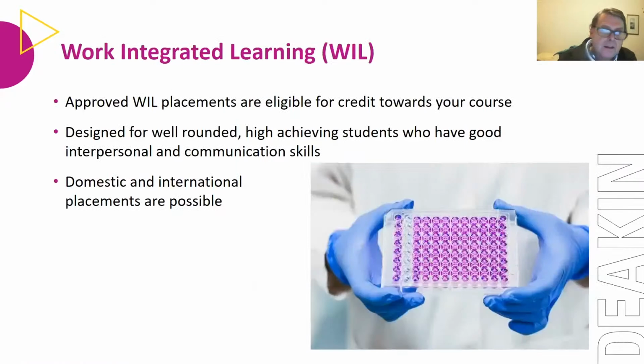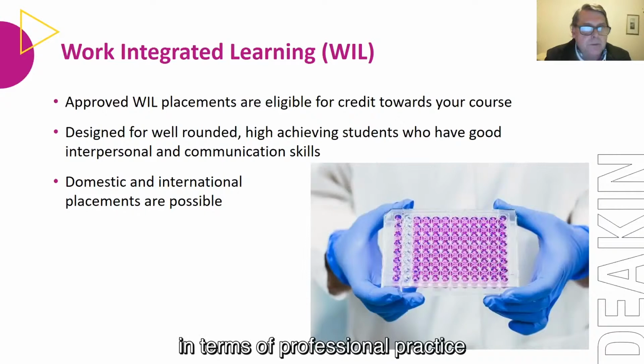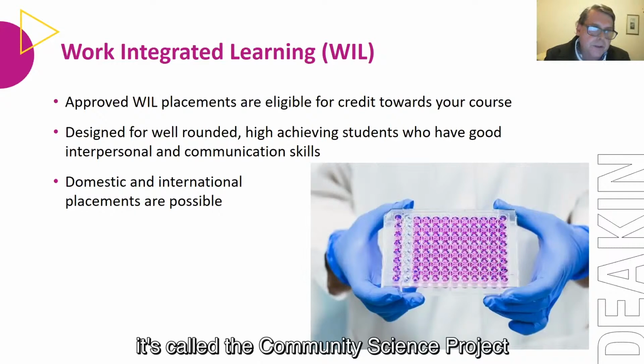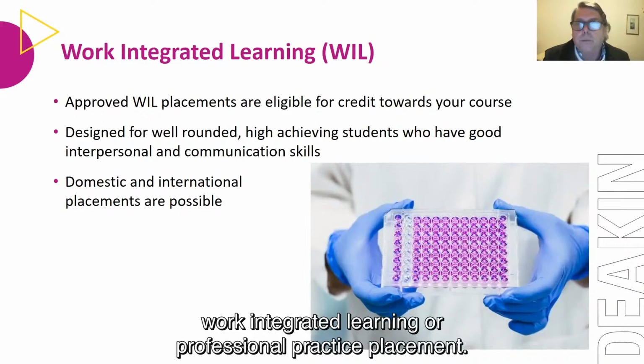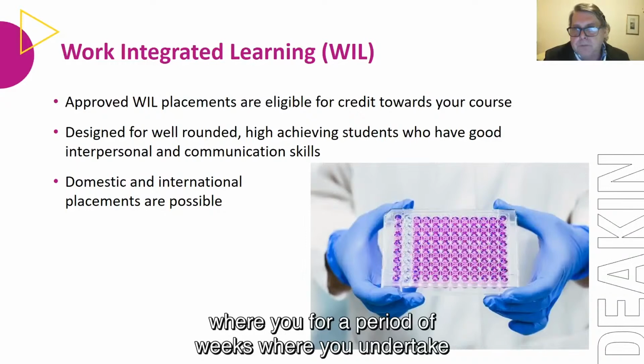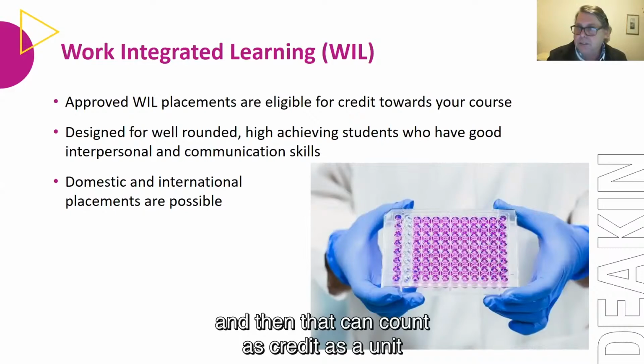Okay, so as I said, within the BSc, there's also a core unit at third year in terms of professional practice, work integrated learning. It's called the Community Science Project. But aside from that core unit, because you've got lots of electives, you have other opportunities to do work integrated learning or professional practice placements. So it might go into an industry for a period of weeks, where you undertake certain work and training within that environment, and then that can count as credit, as a unit, towards your Bachelor of Science.